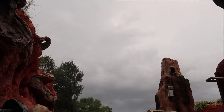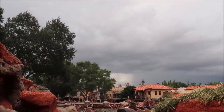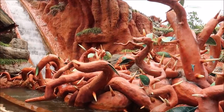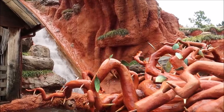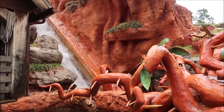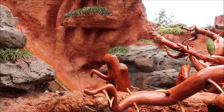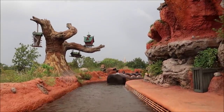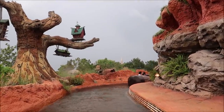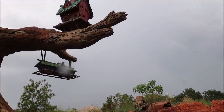Look at those storm clouds approaching. Oh. And they turned off the splashers right here. Luckily, because we'd be getting hit right now. Do you hear it? Ready? Oh yes, it is looking so gloomy. At this point, I'm excited that we actually got on the ride instead of just getting wet for no reason.